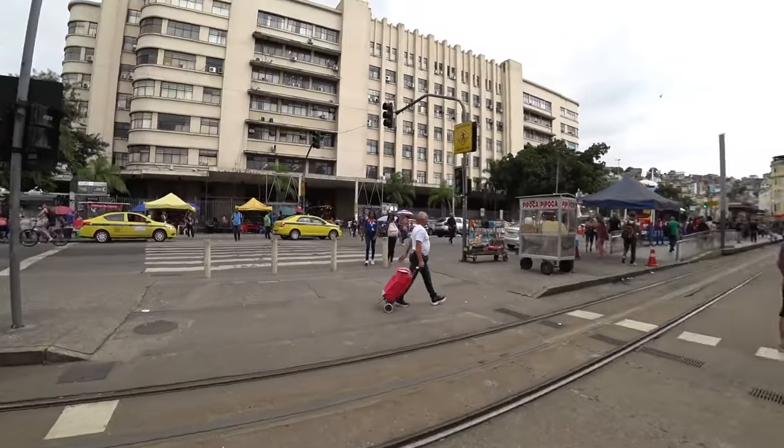So today we're going to do something a little bit different. I'll be taking a train to my old neighborhood up in the north zone of Rio. So let's go grab a train and check out this station. This is the central station in Rio de Janeiro. I haven't been here in a long time. Let's go.